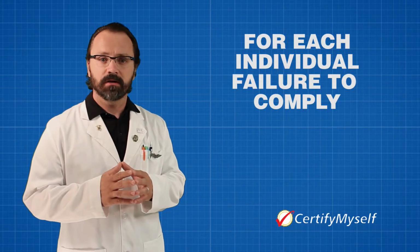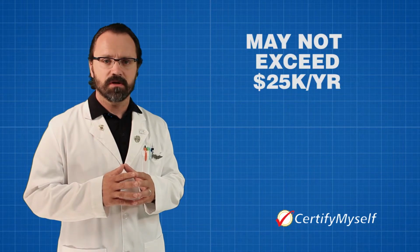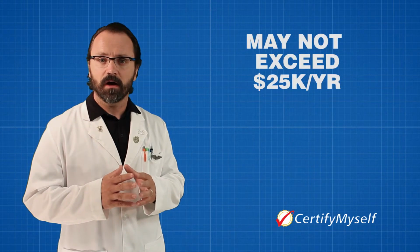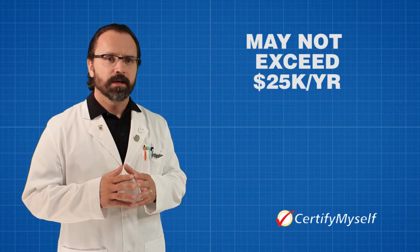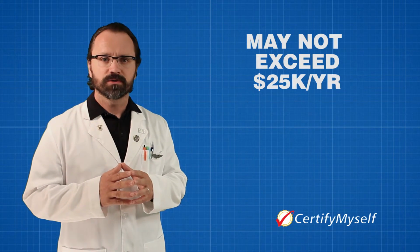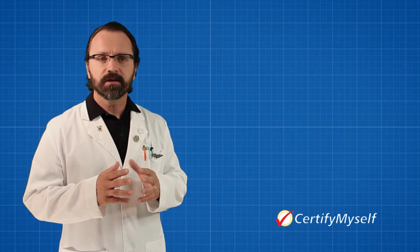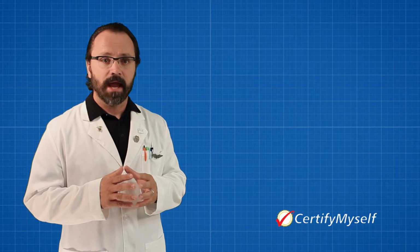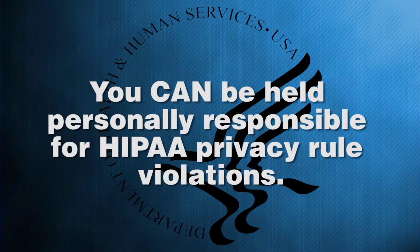This $100 individual penalty may not exceed $25,000 a year for multiple violations of the same identical privacy rule. These penalties will not be imposed should the violations be due to reasonable cause and did not involve willful neglect, and the covered entity corrects the violation within 30 days. You can be held personally responsible for HIPAA privacy rule violations.